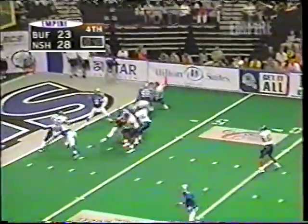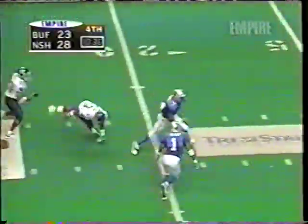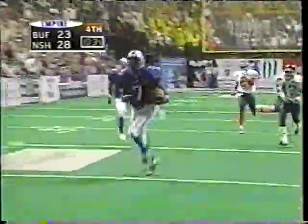Hillary is the motion man. He's going to fly deep over the middle. That ball was tipped a little bit, but still the catch is made. And this one is going to break for a touchdown. Darrell Hammond with a big play for the Nashville Cats.